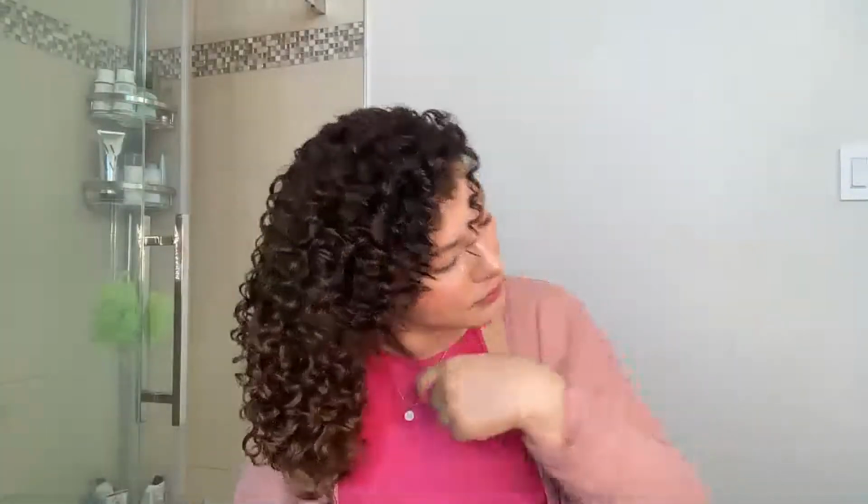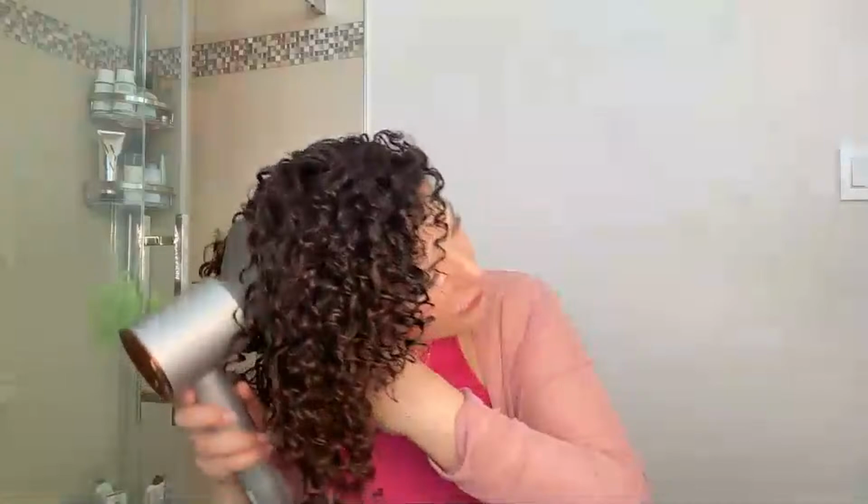See how I'm very gently scooping the hair, holding it for a few seconds, and then releasing? So, Rosalie asked a great question. Rosalie asked, well, adding products that are thicker, like Tangle products, for example, make the diffusing process longer. Absolutely. So am I cheating with today's routine? I mean, that depends how you look at it.